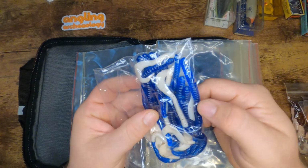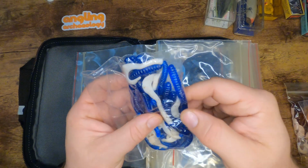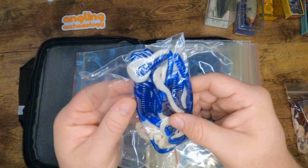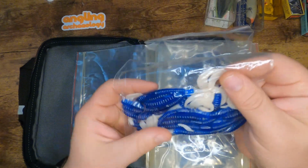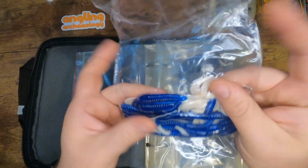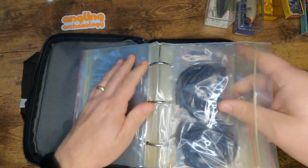Check that out. Look at that blue. Colors you don't see anymore today. But you got the white tail, blueberry color, almost like a jelly worm. I mean, just a super nice worm. So be on the lookout if you're interested in those, fishing some old school soft plastics. There's just a lot of them in here.